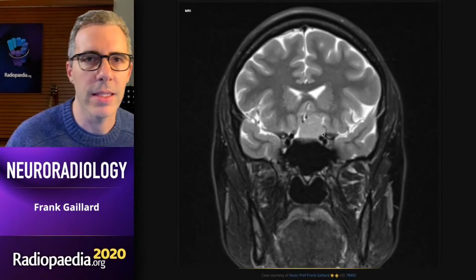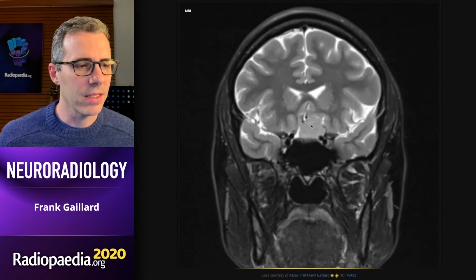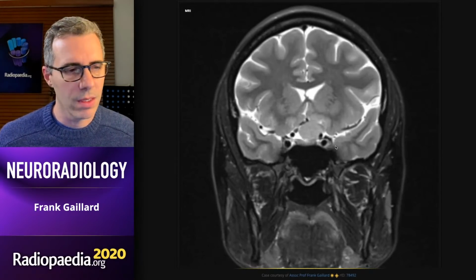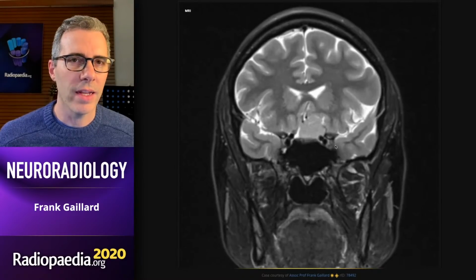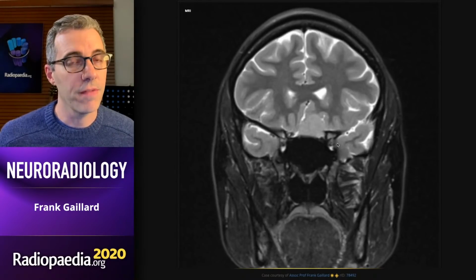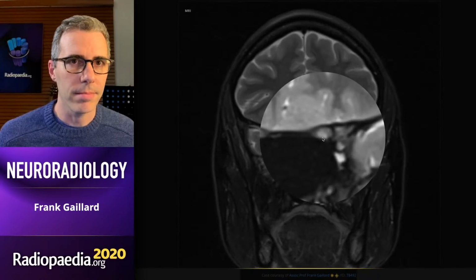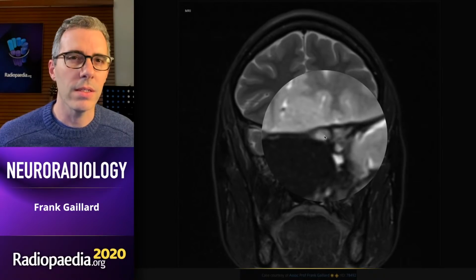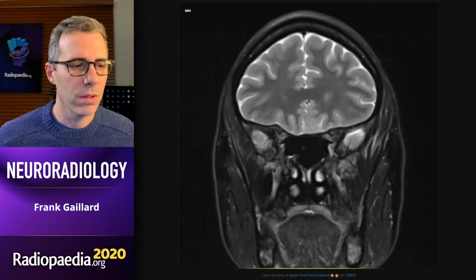Move on, next case, easy. The problem with this case is that yes, the stretching of the chiasm is a big concern in this patient. But the real finding that you have to look for, and have to tell the surgeons about, is that. And that's a small tongue of tumor that's grown into the optic canal and is compressing the optic nerve.